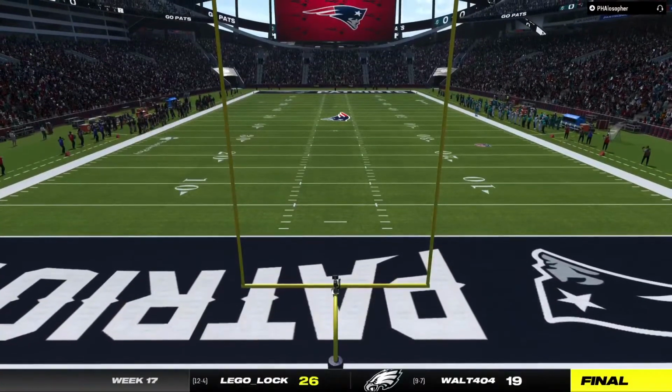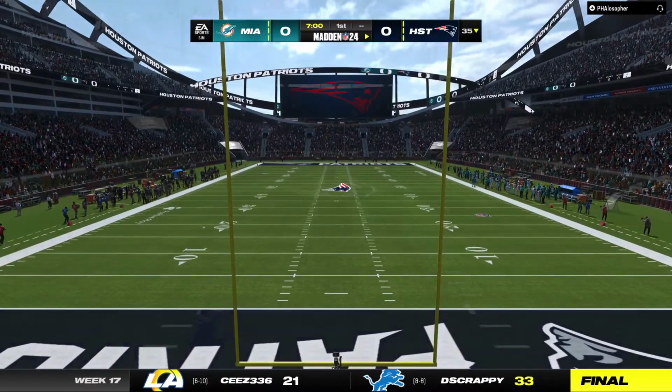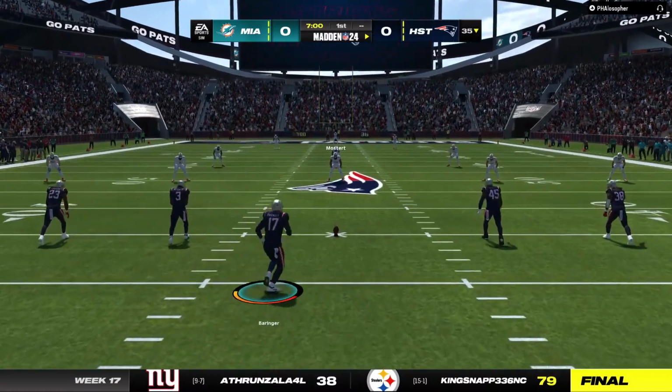Texas. Today, Week 17 is upon us, and we've got a good one in store here, as it'll be the Miami Dolphins taking on the Patriots of Houston. And we are underway from Houston.